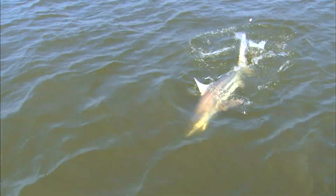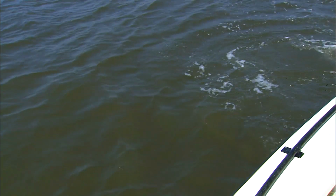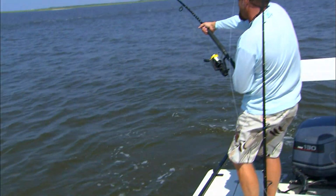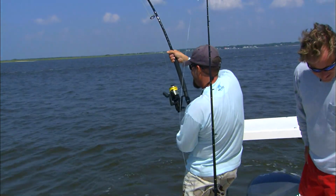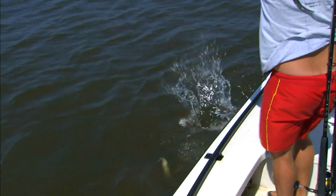Black tip. He had to splash me. I gotta clean my glasses. Cut off. I don't think I'll be grabbing them. Grab him by the lip? Yeah, right. See you, buddy.